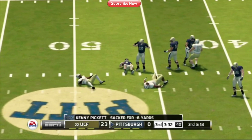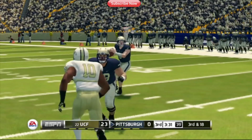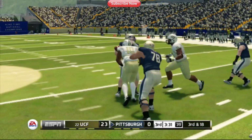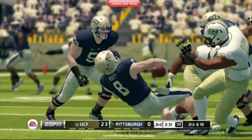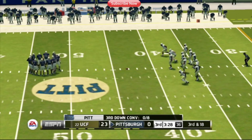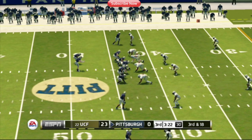He gets sacked on the play. Loss of 7 yards on the play. That'll bring up third and long. Third down now, and they need to get it to the 25. Four down. Mike 40, check. He's coming.